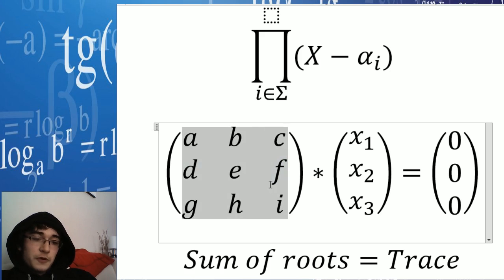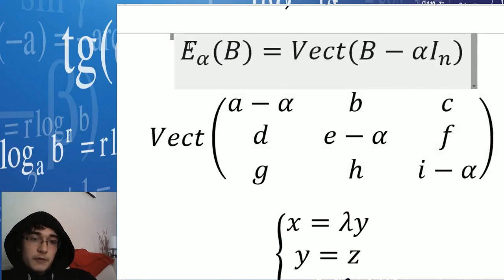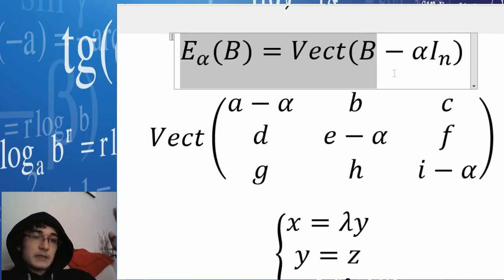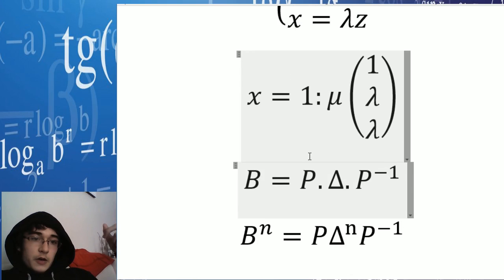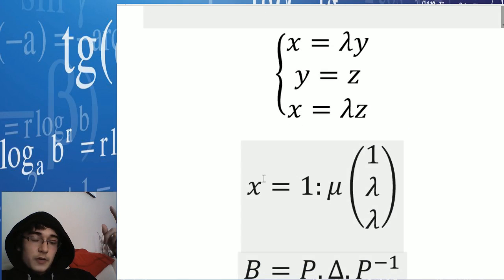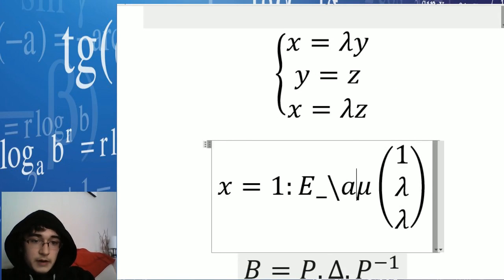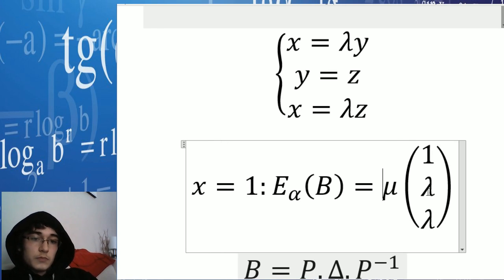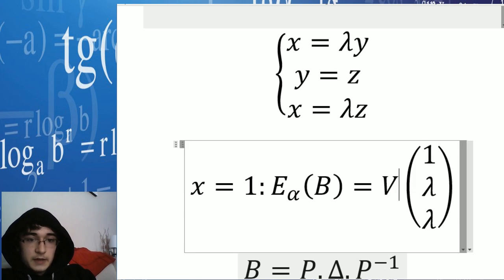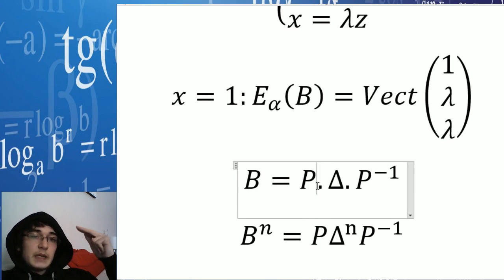So what you'll do first is transform into the polynomial, then you solve the polynomial, then once you have the roots, you calculate the space of each of the roots. So you have E alpha of the matrix B equals, well, technically no, Vect, sorry, Vect. And you end up with this P. P is actually the apposition of each of the matrices.